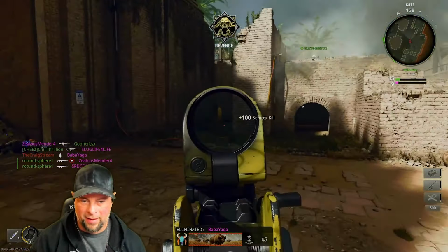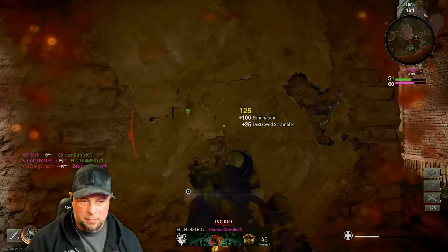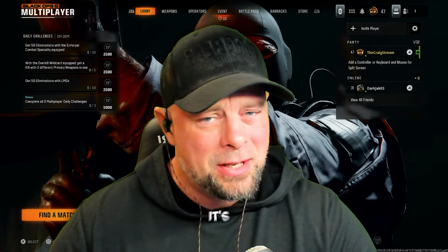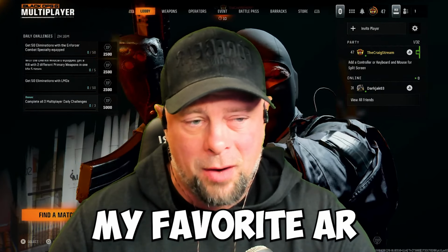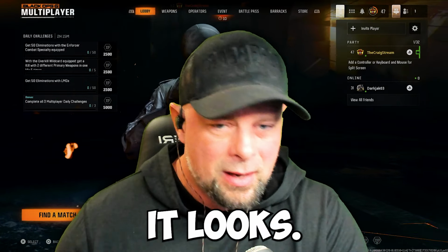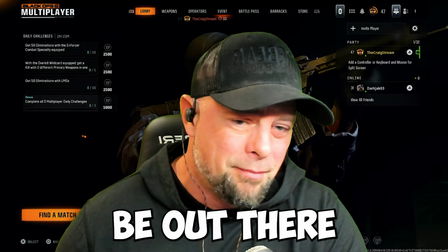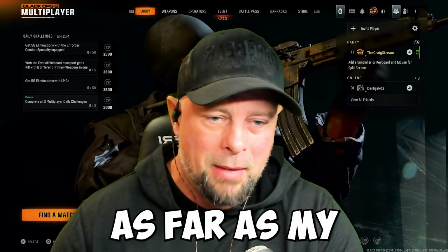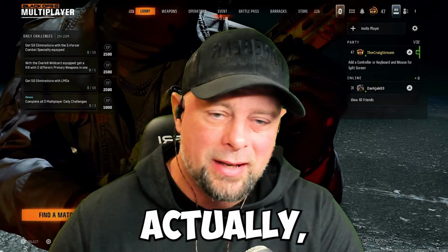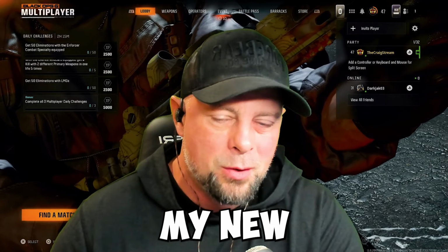No! That sucks, man. You got all the way up there and then you died. The Ames 85 is, I don't know, man. It's shaping up to potentially be my favorite AR right now. I love the rate of fire with this weapon. I love the way it looks. I do like the recoil. I like that it's a little bit more of a steady shot. I think it might even be up there with the XM4, to be honest with you, as far as my favorite rifle. But we're going to give it some time today and see if this is the dope rifle I think it is. Maybe it is my new go-to AR.